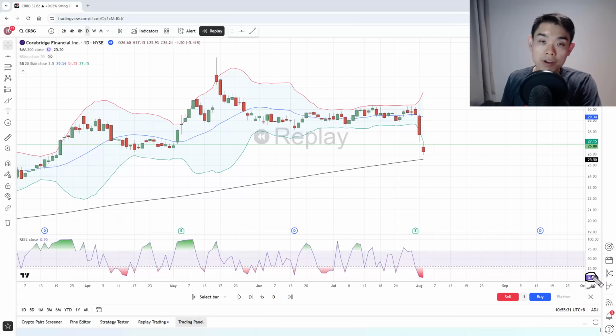0.95, to be above 50. Because for that to happen, the market needs to actually close higher. So let's see what happens. Right, not yet. Now the value is 0.47. As you can see over here, the value here is 0.47. So our exit criteria is not met.